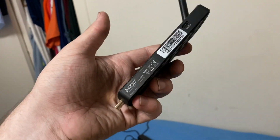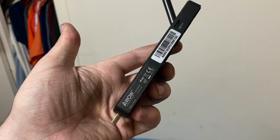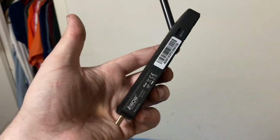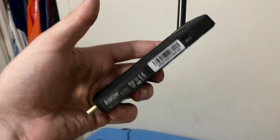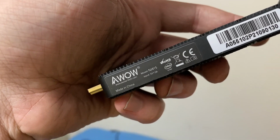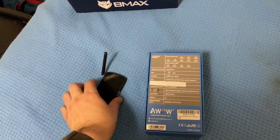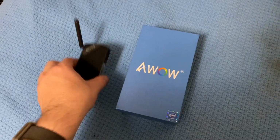I mean, for the CPU in question, obviously there's Atom powered chips that have a 4-watt SoC and whatever, but this is a 10-watt processor. That's kind of impressive that it's fanless. For those wanting to look this up, it is the NJ41S as its model number. So this one here was an even more impressive price.